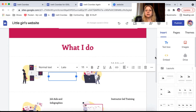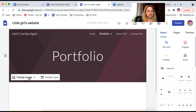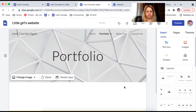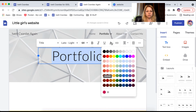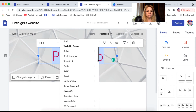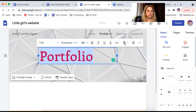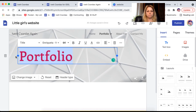Okay, we're finally done on the main page. On the portfolio, I don't want to change it too much. I'm just going to upload a different image. That one. Perfect. And yeah, I'm just going to put portfolio, change the color, perhaps change the font. Okay, again, I'm not a huge fan of central alignment, not even here, so I'm just going to drag this out here so it's, yep, cool. All right, that's done.